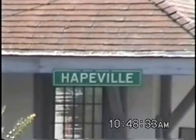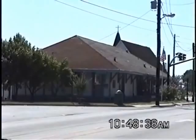And for those of you who have anything to do with Hapeville, I just thought you might get a kick out of seeing the depot.